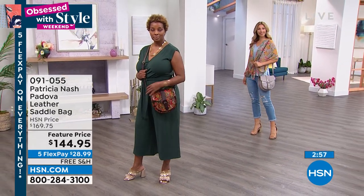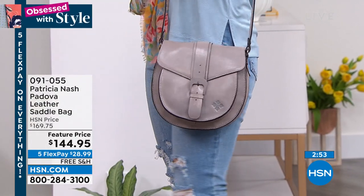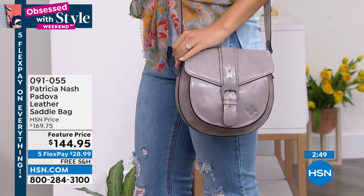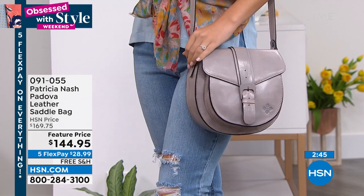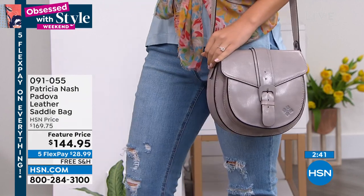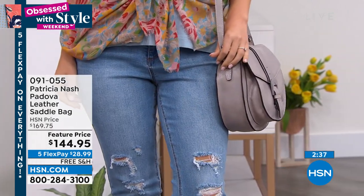I just think the fact that we were able to bring this back, if you're a collector, this is a collectible. And the crossbody is the number one silhouette. Look at her wearing that in Stone. It looks amazing against denim, doesn't it? It does. And she's wearing it as a long shoulder bag. That is really stylish. I love to do that with a saddle bag.